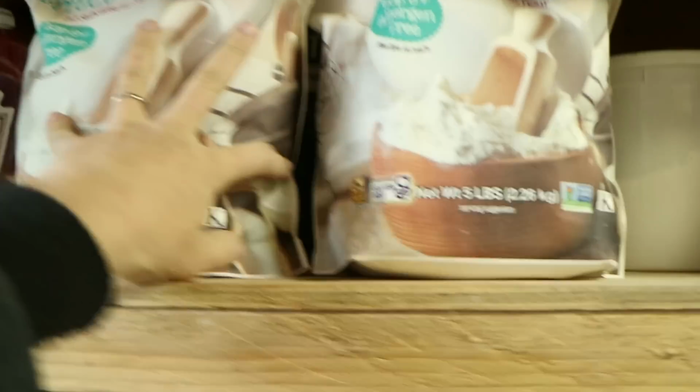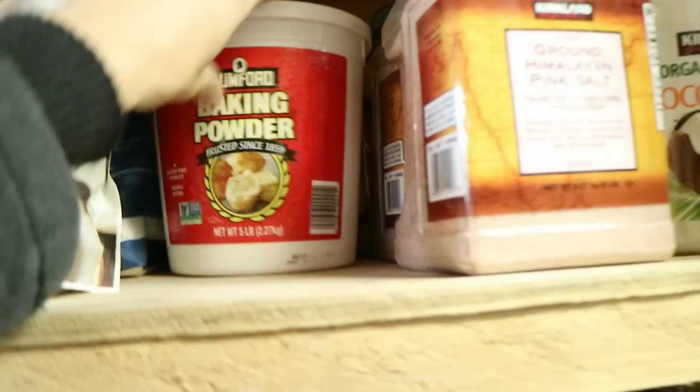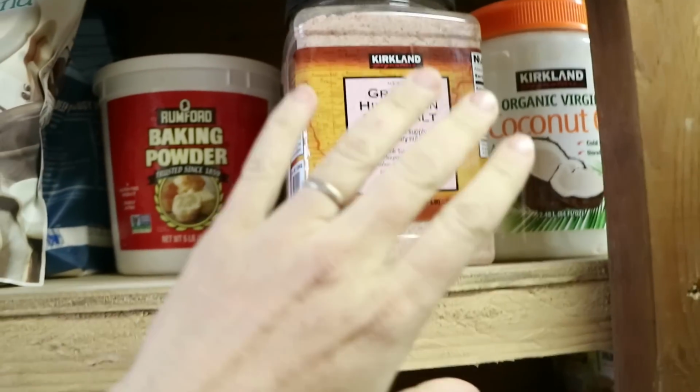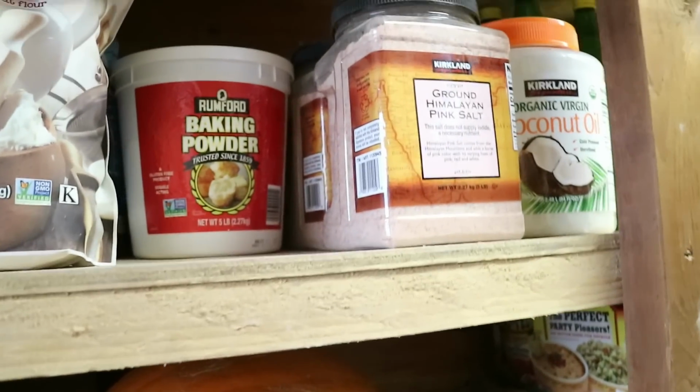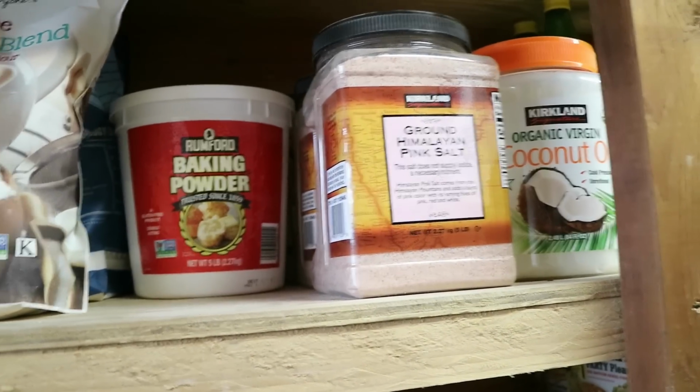Okay, so I'm looking here. I have plenty of gluten-free flour, so I'm not going to get that. Plenty of ketchup. Got the aminos. This is my big tub of baking powder. That lasts a long time. I have plenty of salt stocked up in here. Like I said, I like to keep about a 6-month stash of food, but I kind of know what we go through, and so that helps.